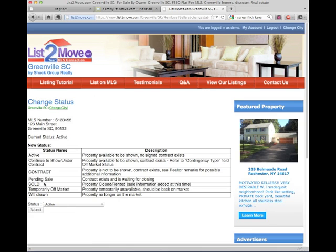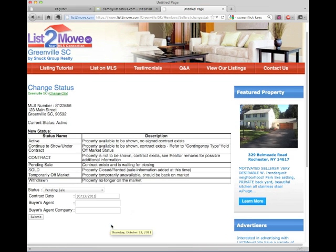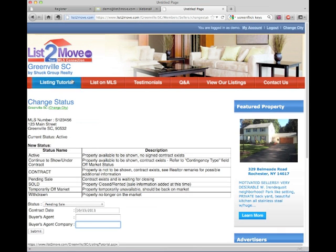So when you're ready to change your status, once you've sold your property, you're just going to say, for example, pending sale. So I would just do this and hit submit. But it's asking me when the contract date was. So we'll say it was the 13th. Add the buyer's agent's name, buyer's agent company, and submit. And that keeps the MLS up to date. So it's good housekeeping.